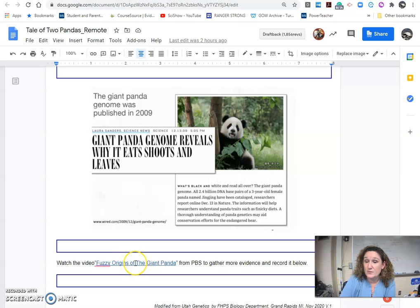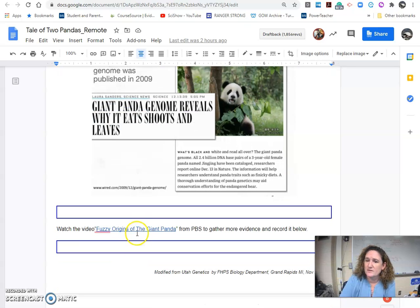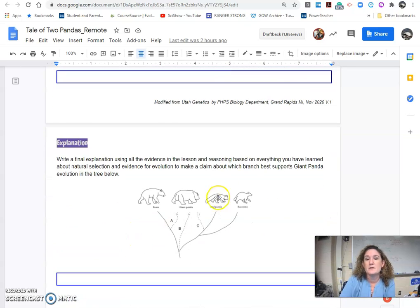There's a final video to watch. It's like 5 minutes about the fuzzy origins of the giant panda, and then you're going to make a final explanation. Again, your claim is going to be either that it's A, closely related to bears, B, equally related to bears and pandas, or C, closely related to the red panda. And you need to make sure that you support it with the evidence that was gathered all the way through. Okay? And then use your reasoning about natural selection and evolution that we've been talking about with this.